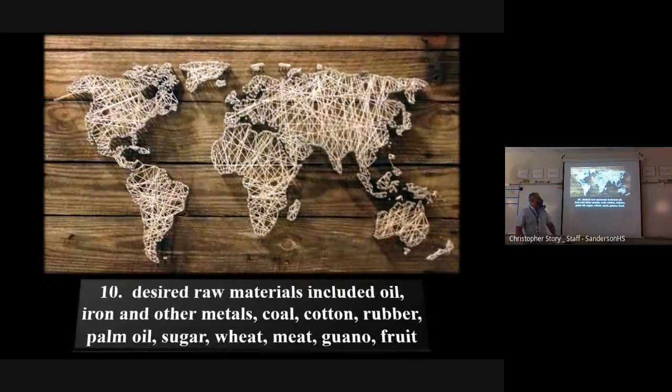Desired raw materials included oil, iron, and other metals, coal, cotton, rubber, palm oil, sugar, wheat, meat, guano, and fruit. Is that bat poop? Yeah, it's poop. I'm going to assume it's for fertilizers. Yeah, it's for fertilizers. Okay. There you go.